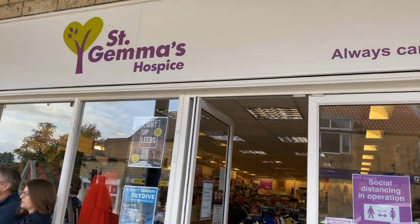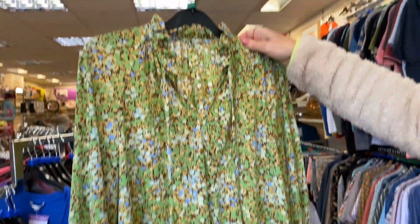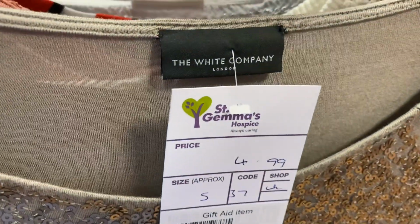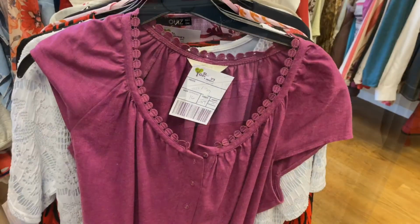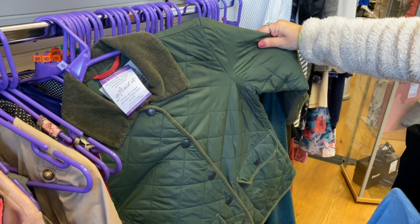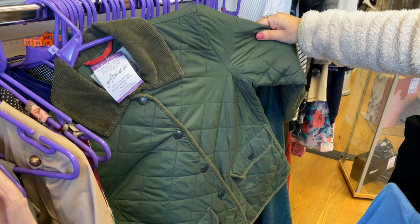We're going to look at St Gemma's Hospice. So as soon as we've come in the store, we found a really nice top. Oh, there's something here from The White Company. That's a really good label. So I found this for £1.99. What a bargain. So this is really British, a Barbour jacket. They wear them in the countryside.